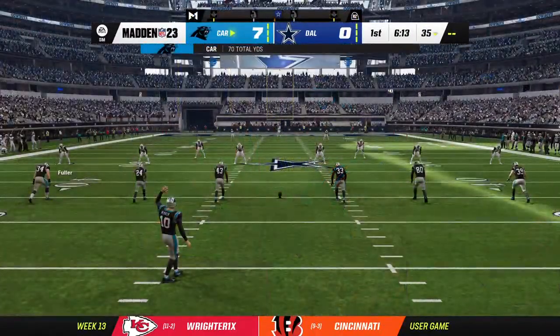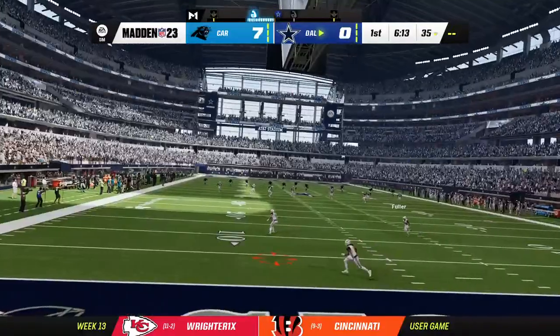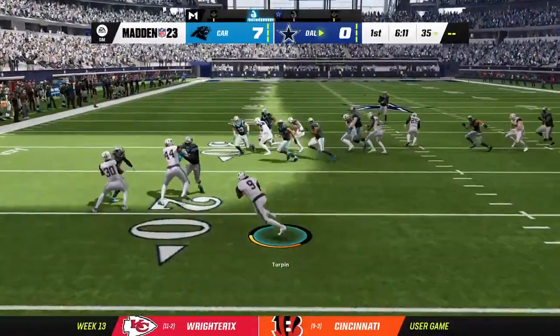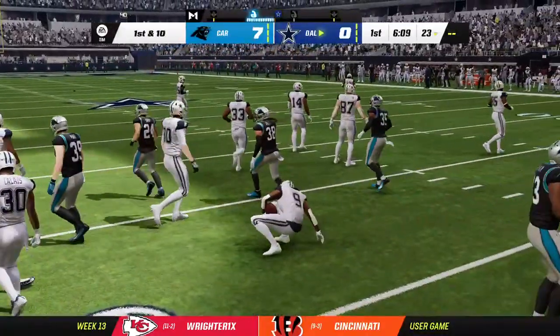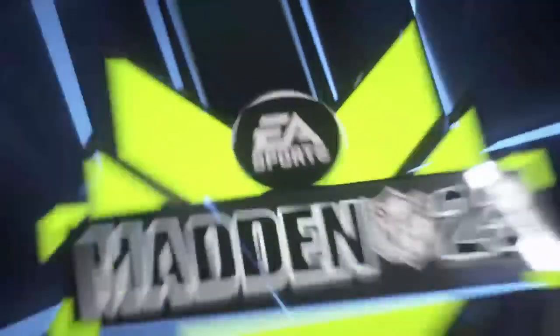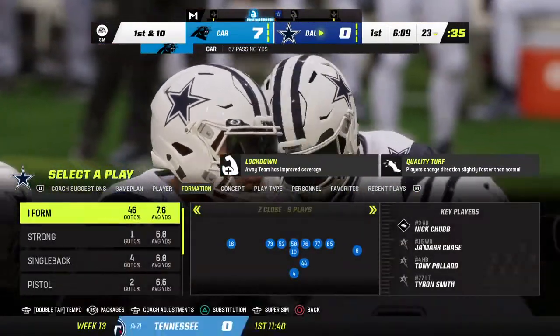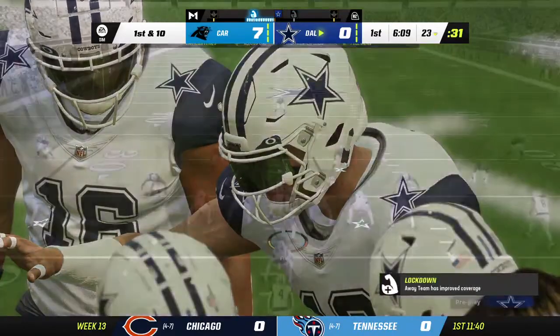So that drive spanned 5 plays. And the end result, a Panthers touchdown. This one fielded at the 5. And makes it across the 20 as his guys will set up shop at the 23-yard line. So out come the Cowboys under head coach Mike McCarthy. They'll be led out by a first-round pick back in 2021 from Ohio State. It's Justin Fields.